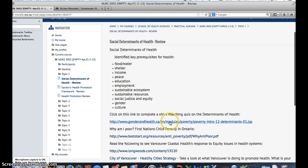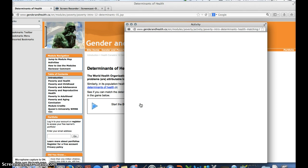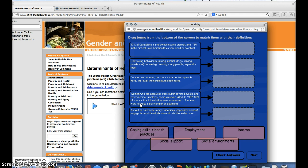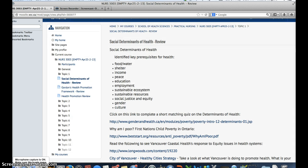And I'm going to click on this link here. So this activity has the students drag and drop terms that indicate each of the different types of social determinants of health. And it gives them the opportunity to check their answers. So it's kind of fun, just a quick review of what they've covered in earlier classes. Okay, and go back. And I'm going to go back again.